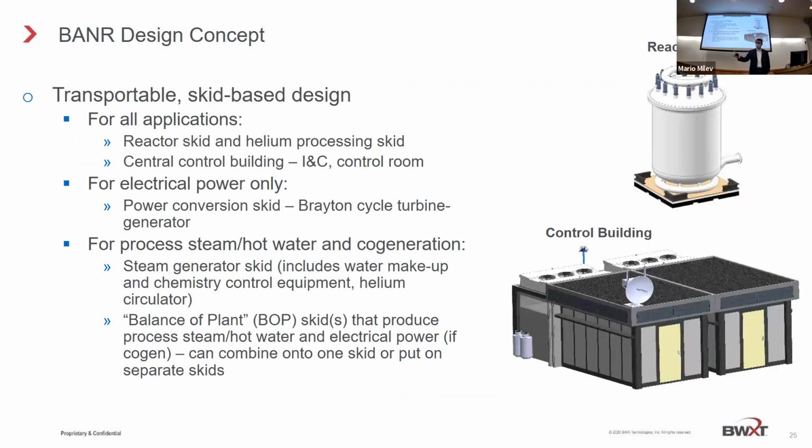So transportable, I learned that they fit in the truck. You'd have a central control building, I&C in there, minimal number of operators. In the electrical power version, it was a Brayton cycle turbine generator that was considered here. But again, process steam, hot water cogeneration, it just depends on the application. And the core for us is the 50 megawatt thermal H2 yard version.